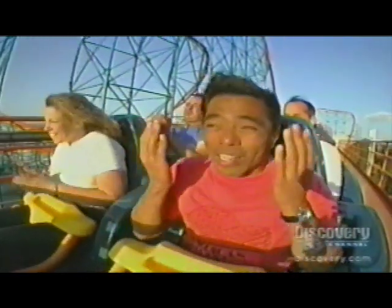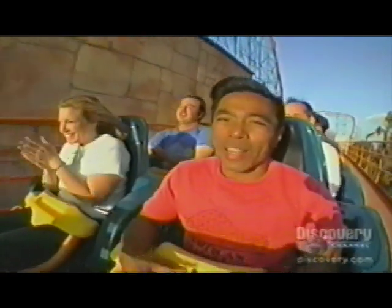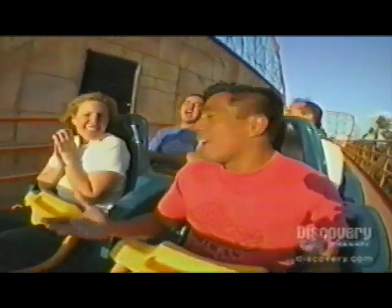Well, there you have it, Goliath, the most incredible roller coaster on Earth. You gotta come out and check this out. You guys want to ride again? Yeah!